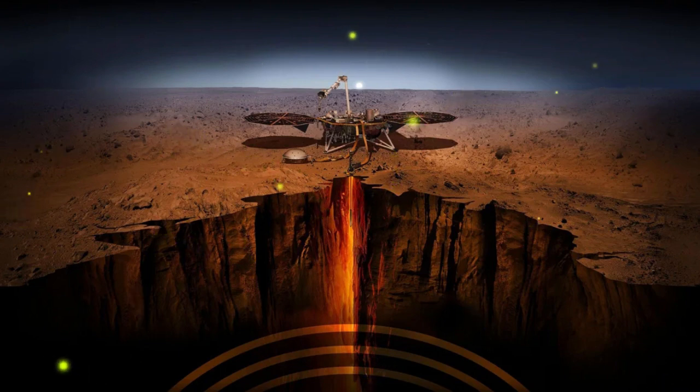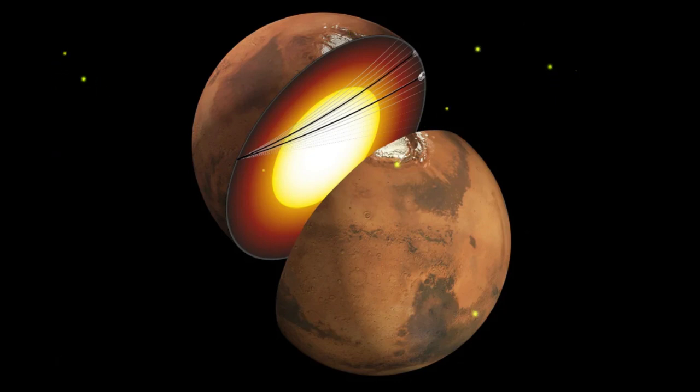The result is exactly the kind of thing that I hoped we would get out of InSight, said Bruce Banerdt, the principal investigator for the InSight mission. I was hoping that we would get data that was good enough to do these kinds of studies, where we're actually looking at details of the inside of Mars that are relevant to geological questions. Questions about the habitability of Mars, questions about the evolution of Mars, he said.